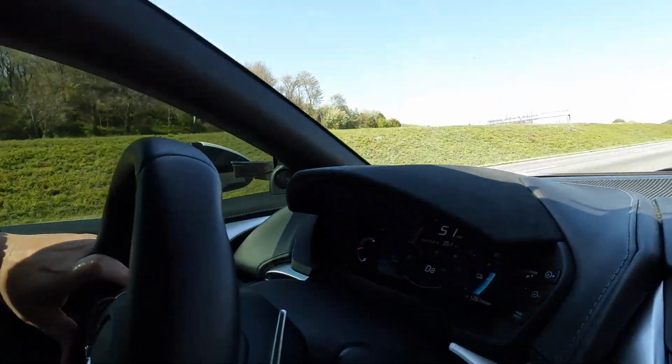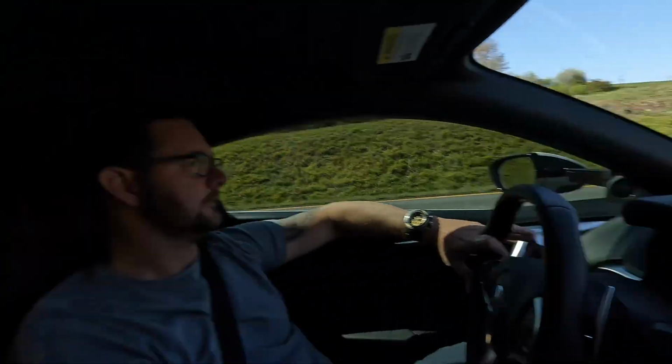So far, so good. This car's a pretty good road trip car, except for the storage. It doesn't have a lot of storage. The storage sucks, but it's pretty comfortable, and it's been getting pretty good fuel economy. We're averaging 26 miles to the gallon. I don't know if you can see that on camera, probably not.